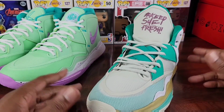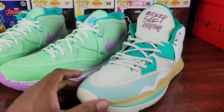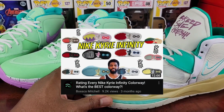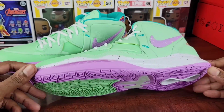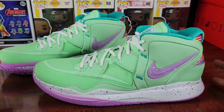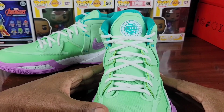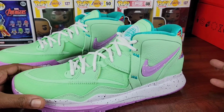Let me know of the colorways out there which one you guys like the most. Obviously, there's a bunch of Kyrie Infinities that dropped this year. I actually have a video speaking on every other colorway that dropped except for this one. Very happy to have them if I'm able to find another one for a cheaper price than what they're going for, because they're going for upwards of 300 or more, especially in my size. I definitely would try to grab one for the low, but I'm definitely happy to have this one in that magical size of 12.5. You usually can't find that.